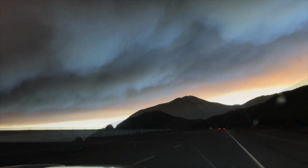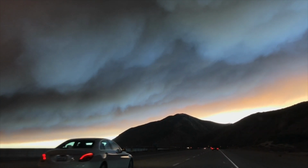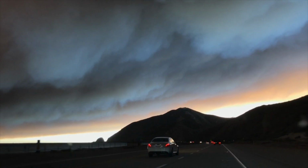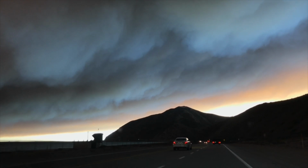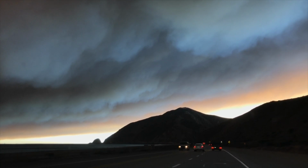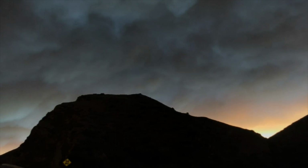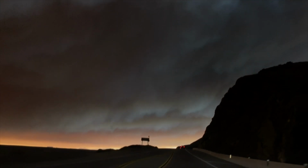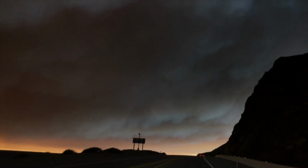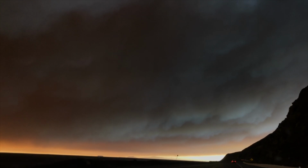It was quite intimidating driving around through the mountains in such deep darkness in the middle of morning. And yet, once it was over and we had driven past all of the smoke, the clouds, to continue on our journey, we had no fear that it would become beautiful sunny California once again.